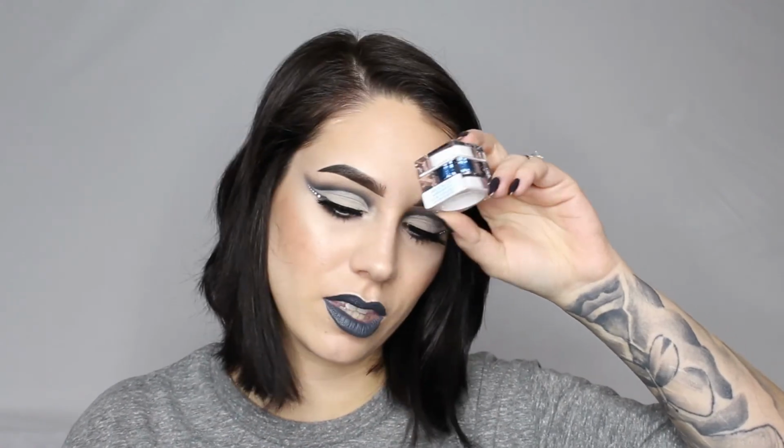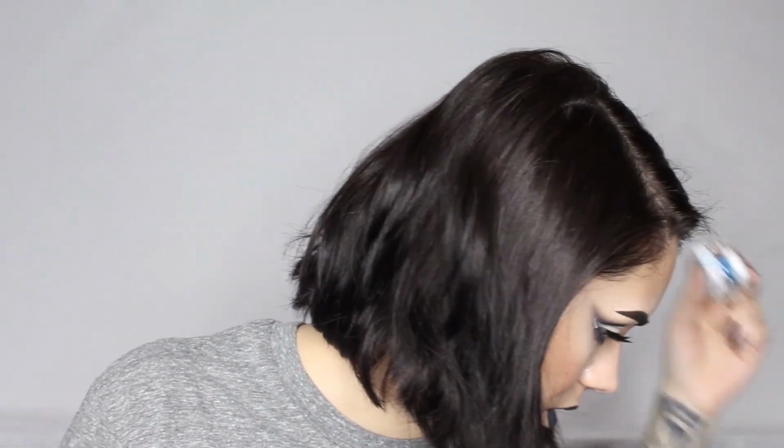And then the last one I got was Rocket. It's kind of like a dark blue teal. And yeah, I think that is it.